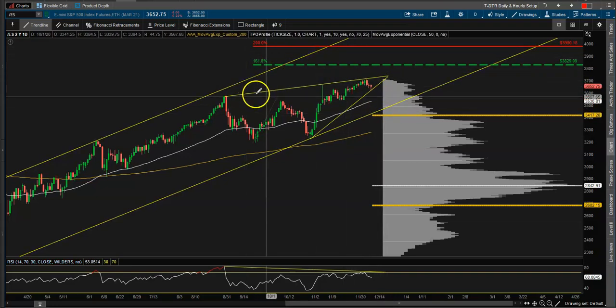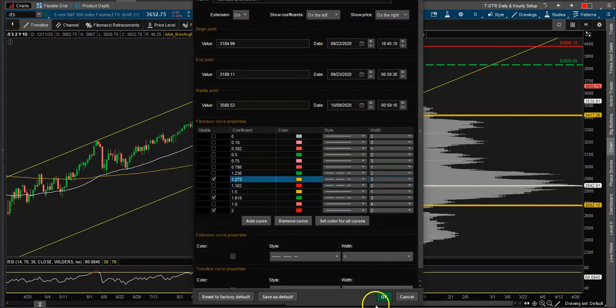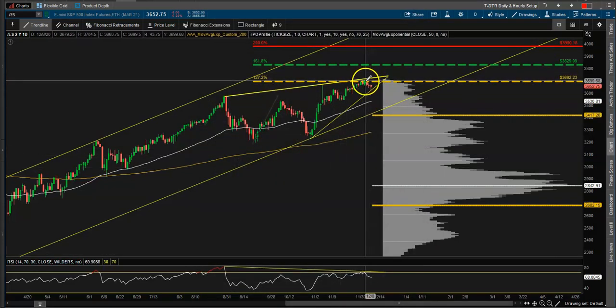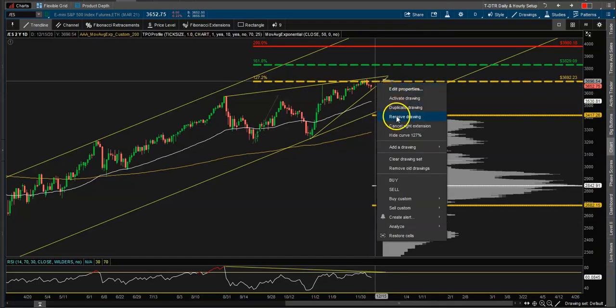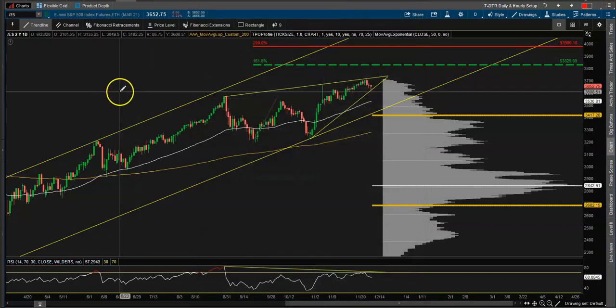Okay, and we drew this, and if you remember from last week's watch list, we had the 127, we touch it, poke our head above, and then we reverse and fail. So we're going to hide that because it's no longer relevant, right?